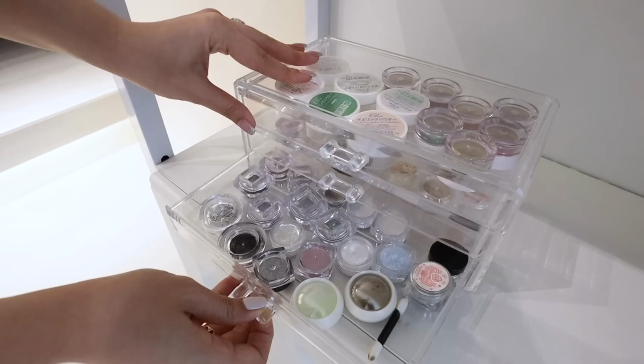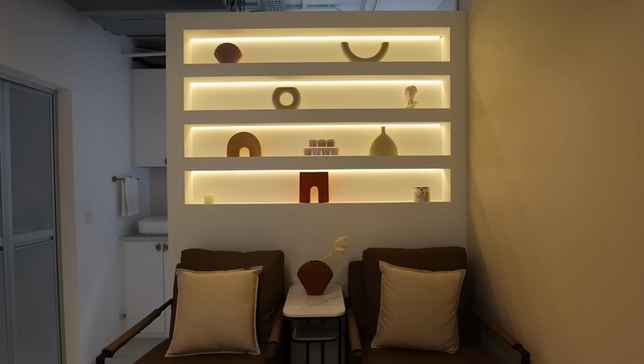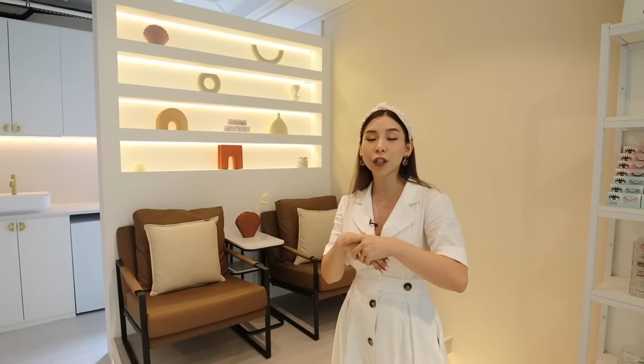And then this space, I guess it could be a waiting area as well, but honestly, this is Alfred's corner. This is where he comes, he chills, he plays games. Sometimes I have my coffee here, but this was meant to be a petty station. I think later on, if I hire staff, then we'll open up that service. But right now, I'm only doing manicures. So this is just a chill out space.